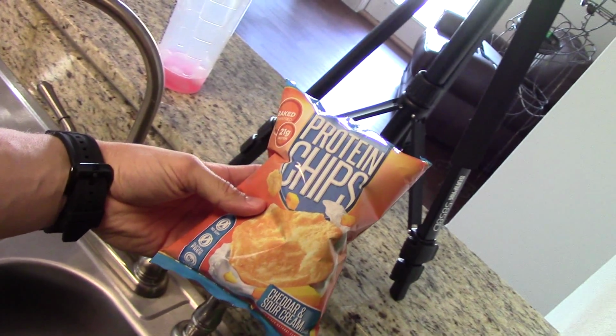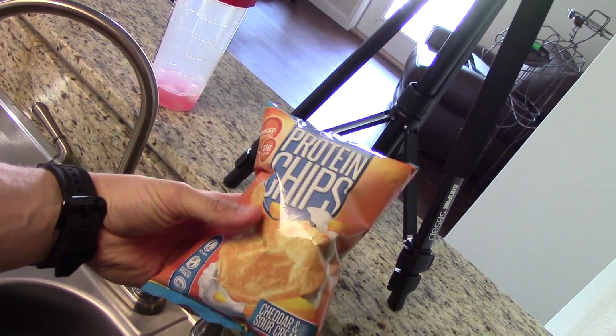So basically guys, let's walk on over. Actually, I'm just going to show you what I got going on. Guys, I love these things. These protein chips, the texture's a little bit weird, but super crunchy, so it definitely satisfies that craving.